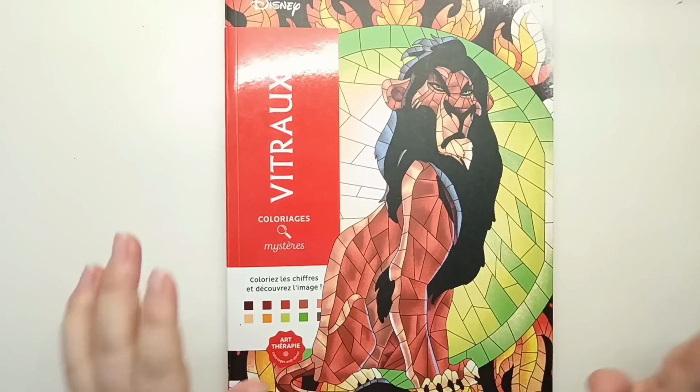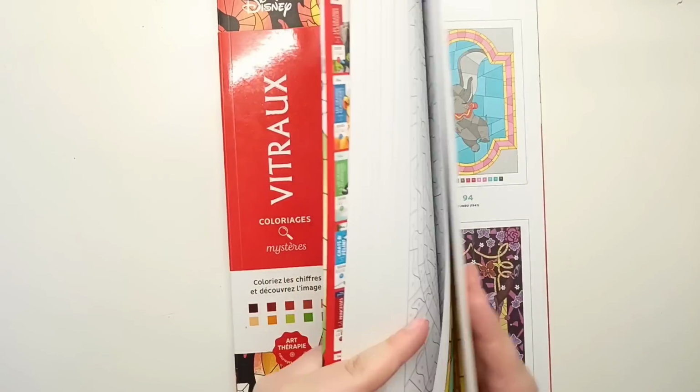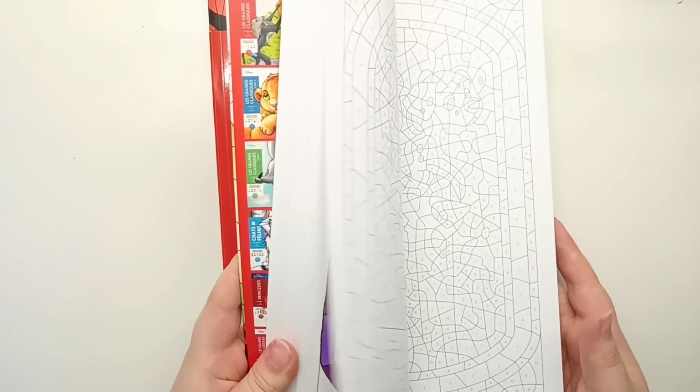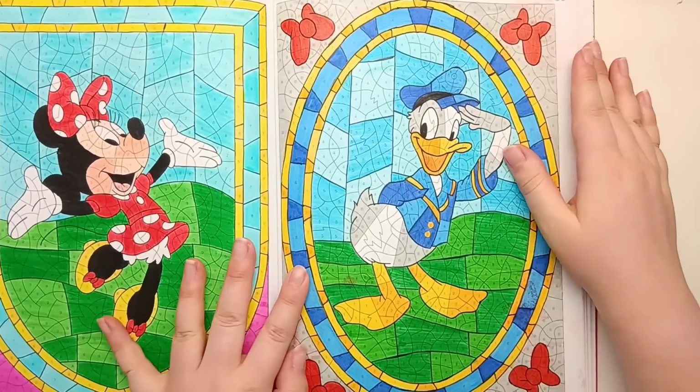Then, as I often do, the last few books I have to show you are my colour by numbers. I haven't flagged the pages this month. So the first one I did was Donald Duck here.